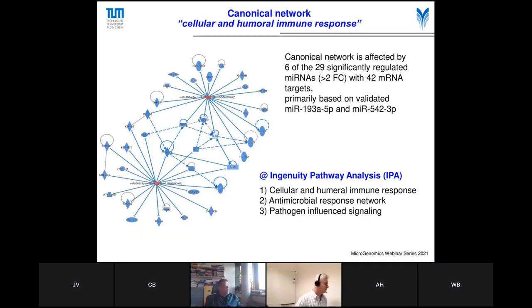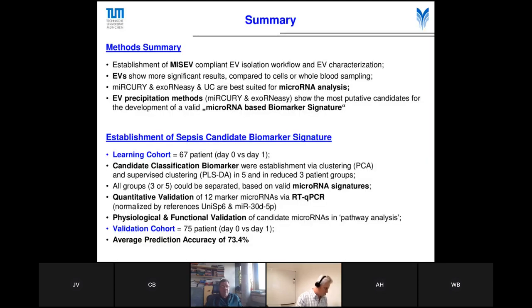Later on, we did as well IPA analysis to see if this microRNA makes sense. And of course, IPA told us that this is a cellular humoral immune network, antimicrobial response network, and pathogen influencing signaling. So these 12 make sense to us.